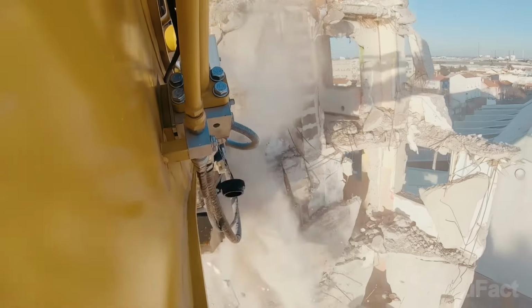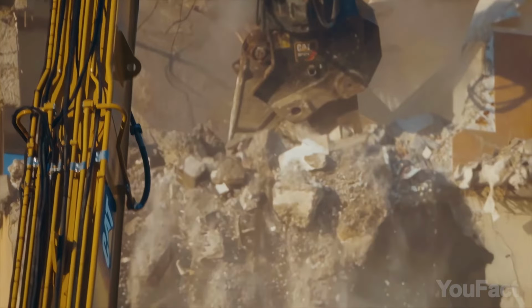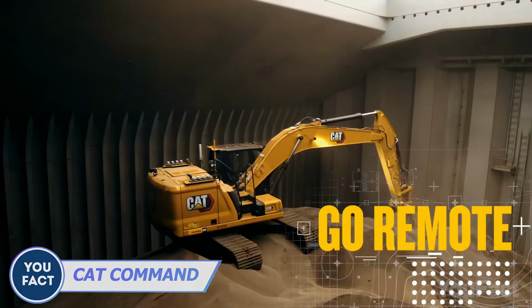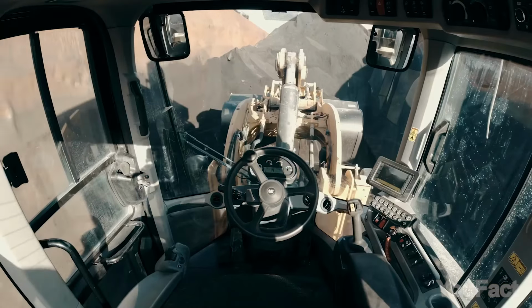This info might be a surprise to you, but demolition is actually a risky undertaking. So why should you put your crew's safety at risk when it's possible to avoid that? That's why Command for Dozers was invented. This system allows you to remove your operators from the dozer and continue working from safe, nearby, or remote locations.